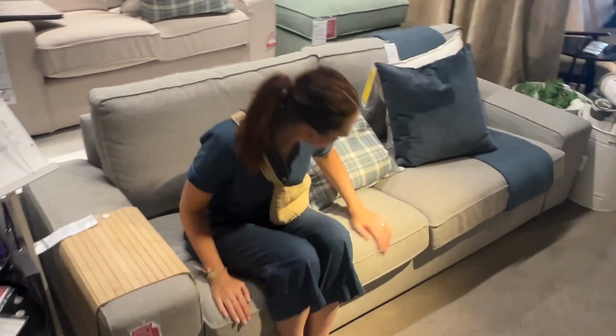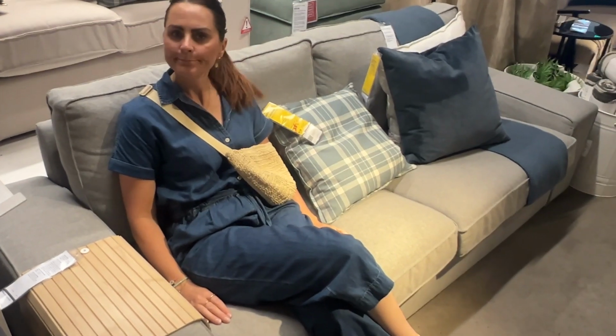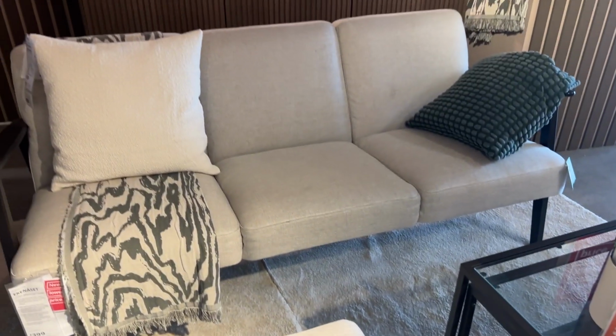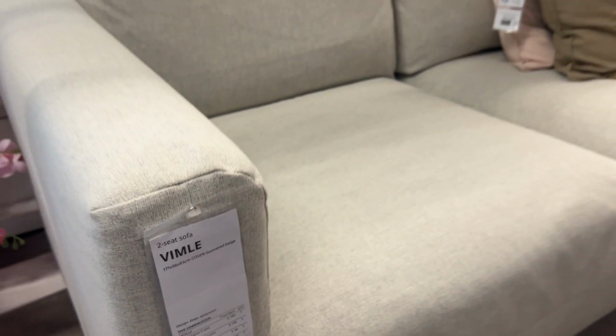Next up was the Kivik sofa. Now, this had brilliant wide arms. We love a wide arm in our house for putting cups of tea and things on, but unfortunately it just wasn't that deep and not that comfy, so that was a no. This mid-century style sofa was really cute, but unfortunately not a comfortable sofa.